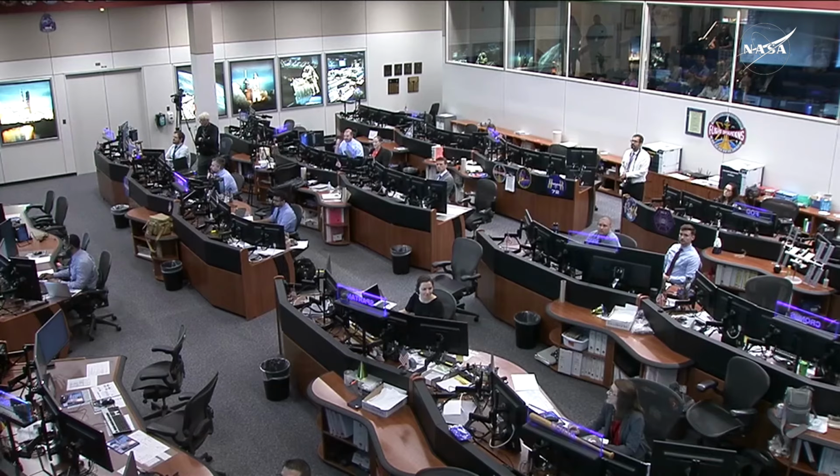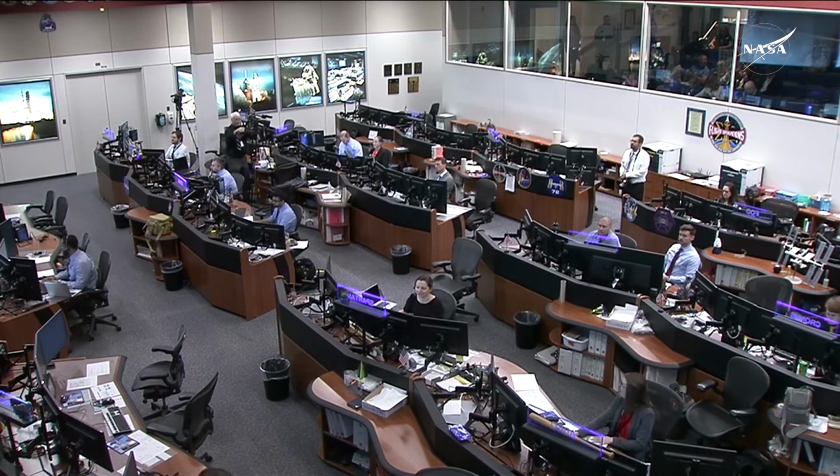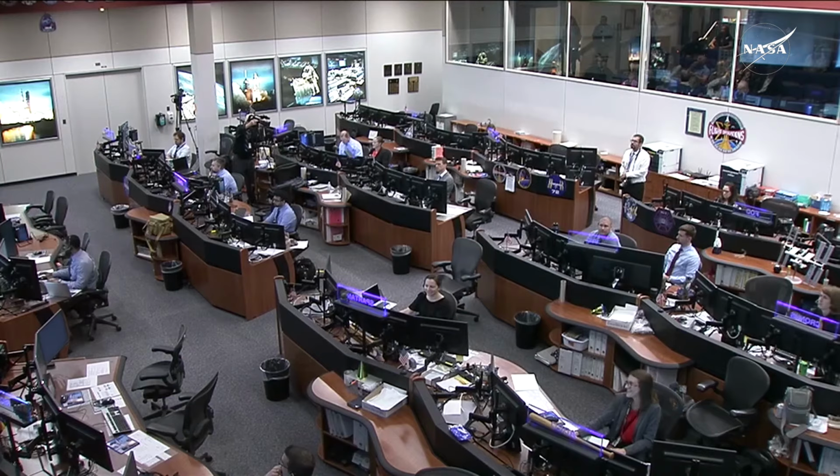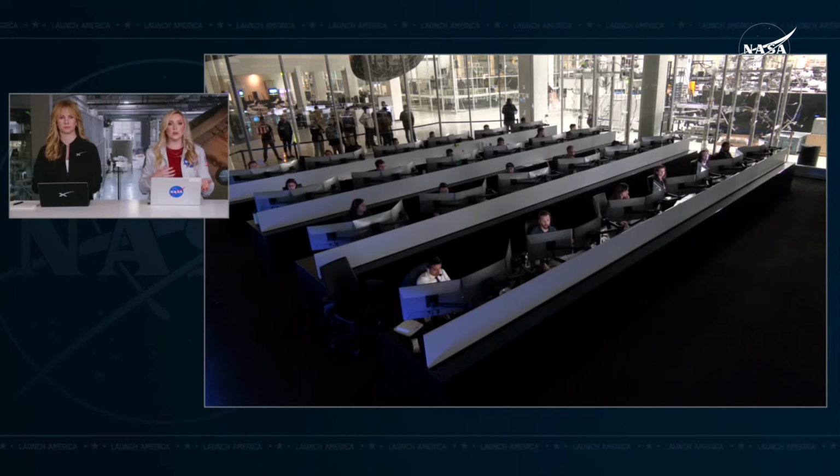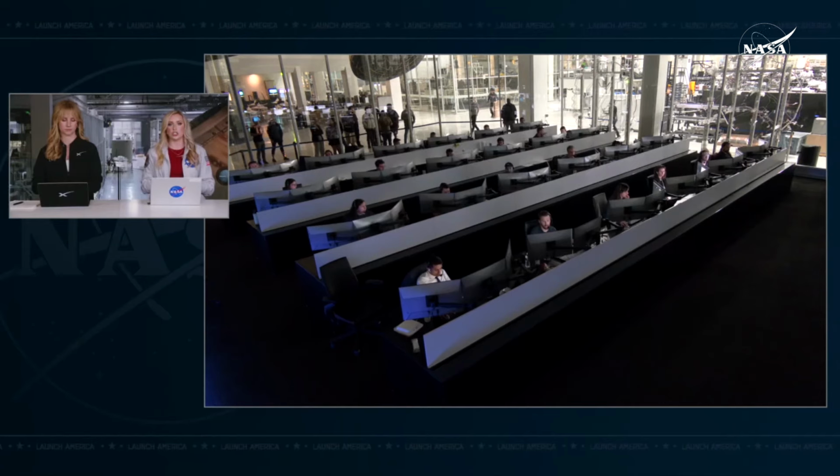And we now are in entry interface and do have that loss of signal with the crew. Again, this is expected as they make their way through the Earth's atmosphere. It will last just a few minutes, and then we'll begin to hear the ground call up to the crew for a comm check. Sometimes that comes a little sooner than expected, sometimes a little later. It just depends.